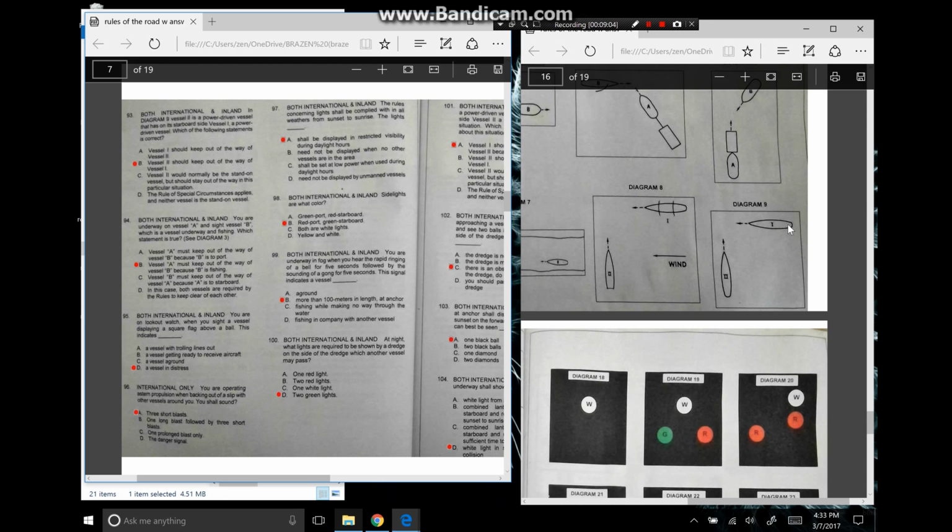If you are on the right-hand side, you are stand-on vessel. Whoever's to your left is give-way vessel. However, you still have to keep into account the order of priority. Only new reels catch fish, so purchase some often. Learn what those are.